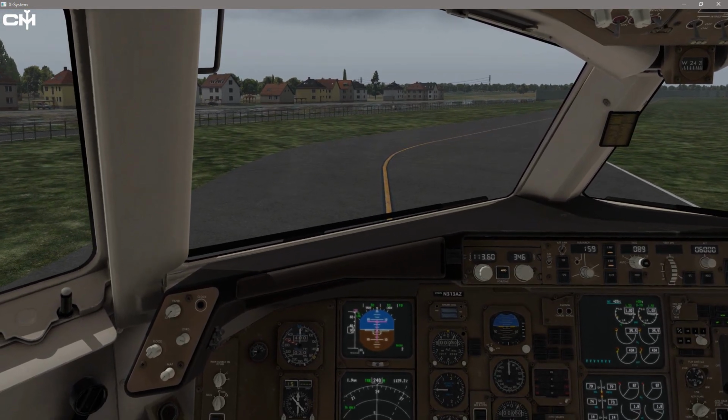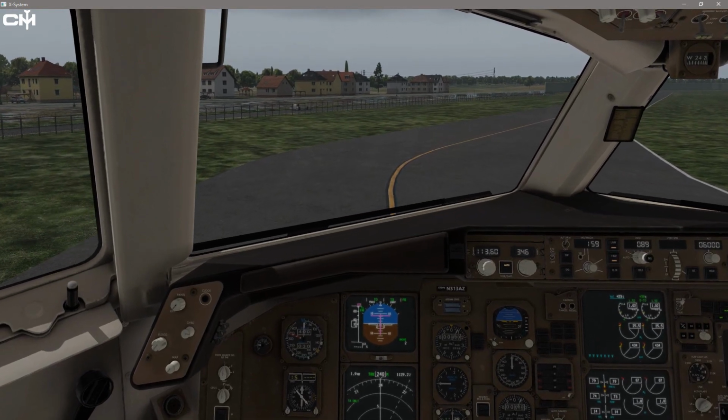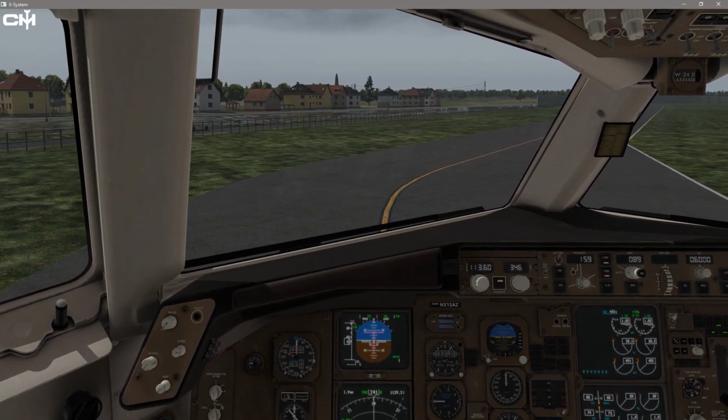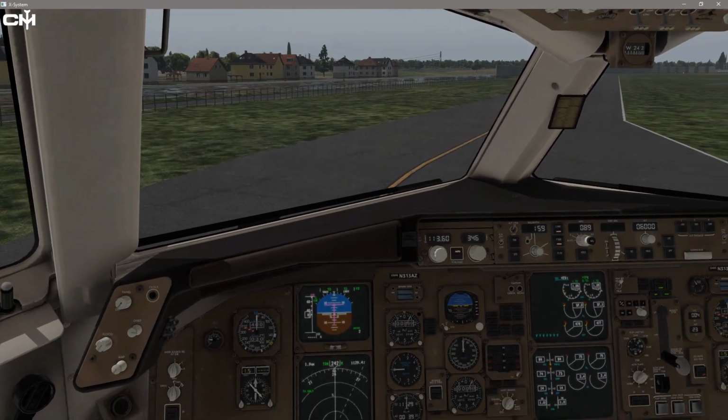I don't know why, but this thing wants to pull to the left. I've noticed that, but again, maintenance doesn't want to do anything, so what are you going to do about it? Alright, I'm going to finish taxiing down here, and then I will see you guys when we're holding short of the runway.